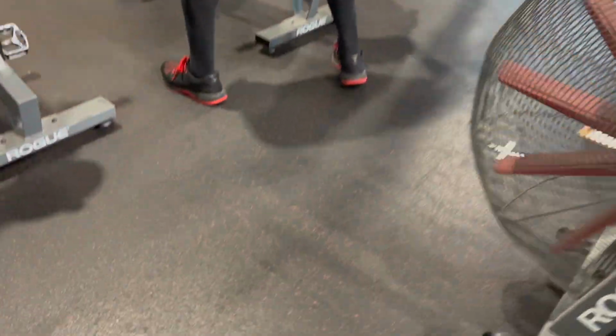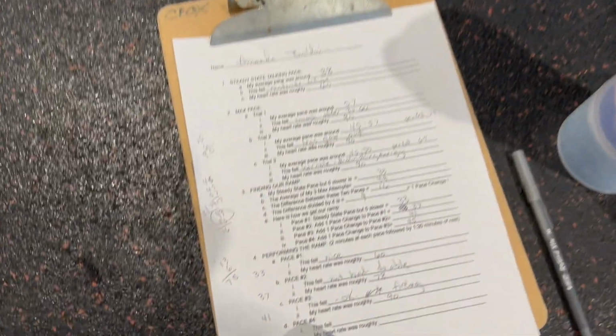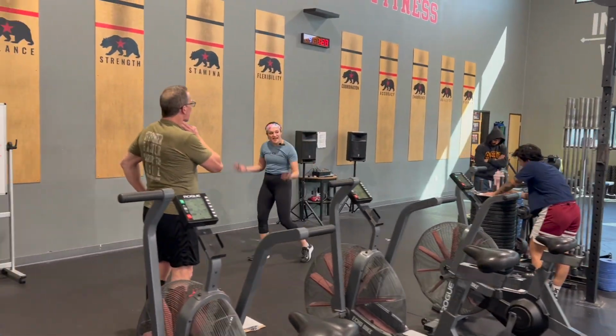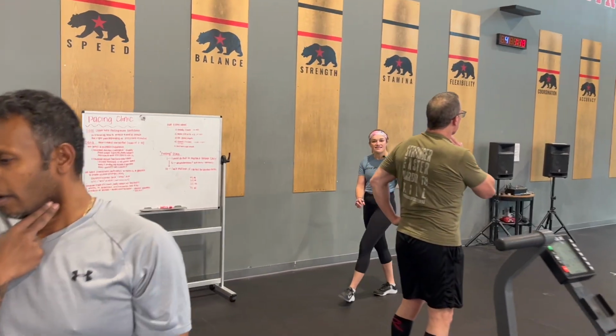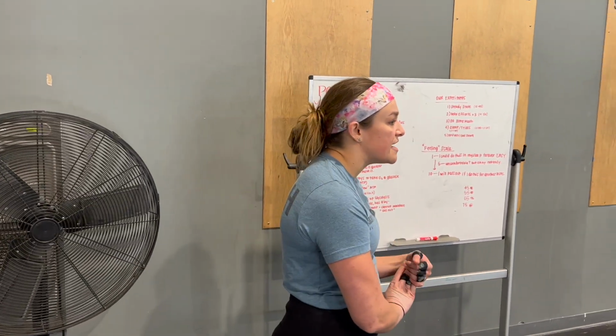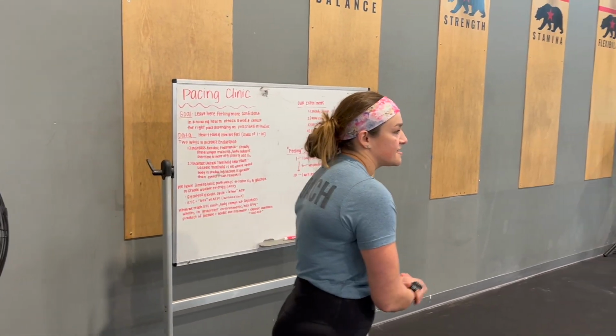Rest. I'm so sorry that part. Oh, well, now it stopped. Good job, you guys. That should be how breathy you feel after that one, right? That was the one that we got closest to our maximum effort. Good work. Okay, I want you guys to write down your heart rate. I want you to write down how that one felt.